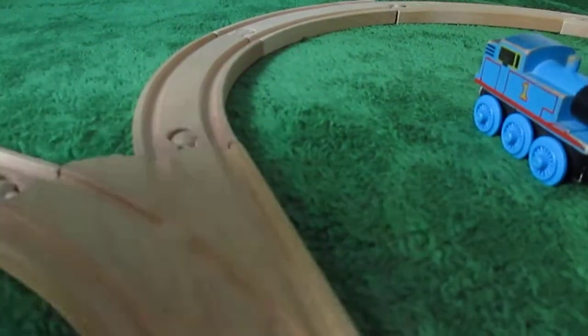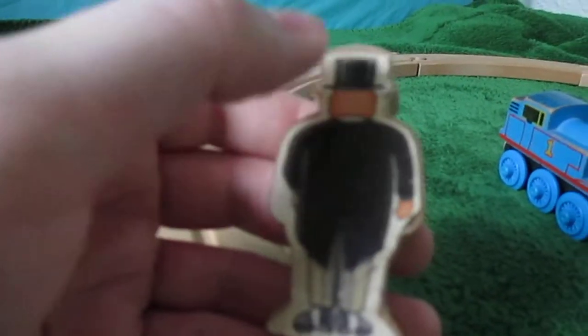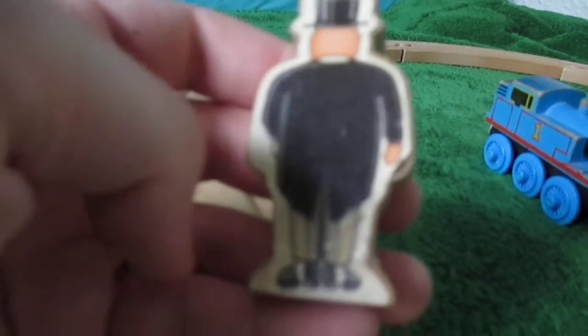It is nice. Next we have the Fat Controller. You'll see why I'm showing the back first. Yeah, just basic, like I said with the guard, it's just kind of like how they're printed on now, except it's just a sticker, which is kind of interesting.